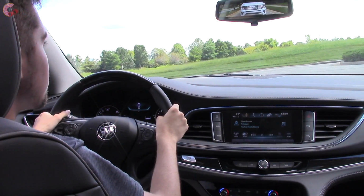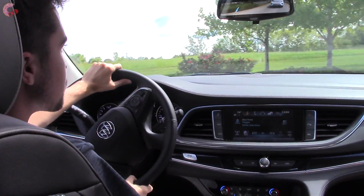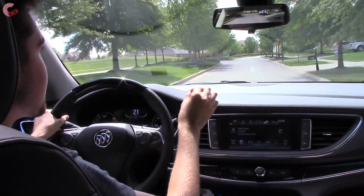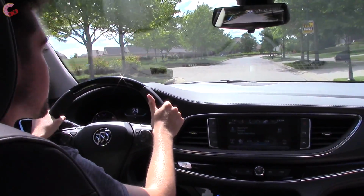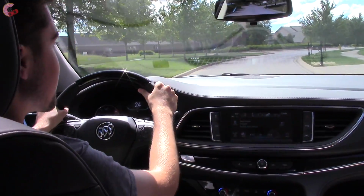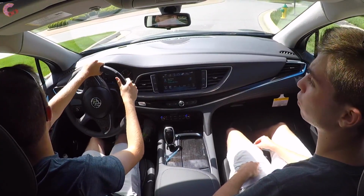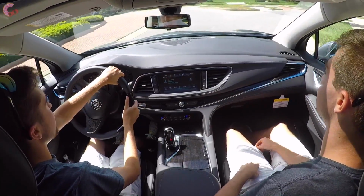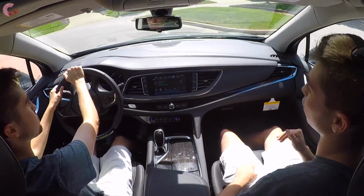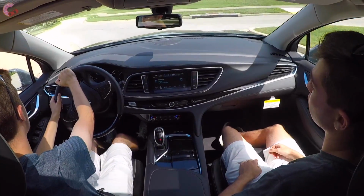So there's the auto start stop. It just turned off. The restart is very fast, very smooth. You can't even feel anything at all. So I'm impressed by that. Wow. It's a good thing it is not defeatable in this vehicle like some of the newer Buicks, such as the Envision. So you're stuck with it in a sense, but I don't think you'll notice it at all. That's really very impressive. That might be one of the best ones I've ever experienced. If I wasn't paying any attention, I 100% wouldn't have noticed. So thumbs up for Buick on that one. Very refined.